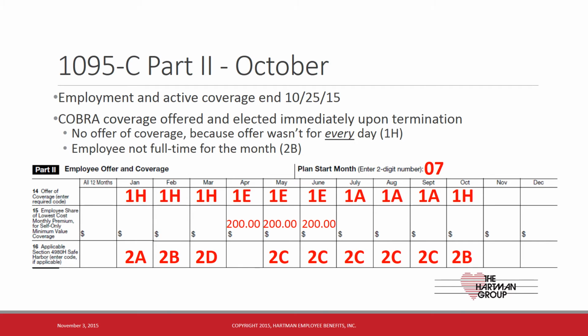For the month of October, keep in mind that the employee terminated employment and the active coverage ended on October 25th. Even though the employee elected to continue that coverage under COBRA, code 1H is going to be used, indicating no offer of coverage because that offer was not made for every day within the calendar month. COBRA is a specific scenario for which instruction is provided in the IRS instructions on these forms. And in any month where COBRA coverage is offered, you're going to report that using code 1H, unless the employee actually maintains employment, and I'll speak to that specific example later on in the presentation.